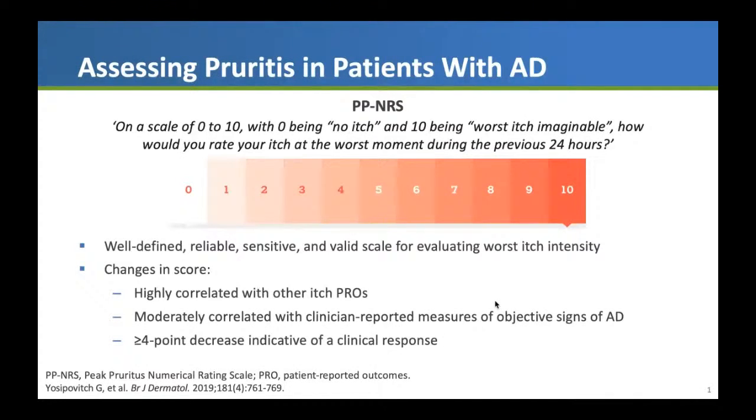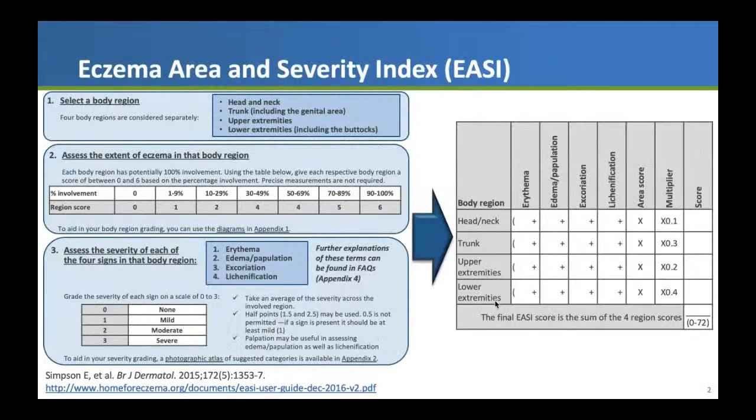As we'll see in some studies in just a few minutes, what's thought to be a true clinical response using the scale is at least a 4-point decrease. So a clinically relevant decrease would be 4 points. So let's say the patient started with a 9 and went down to 3. So that's a 6-point change. So that would be definitely a clinical response.